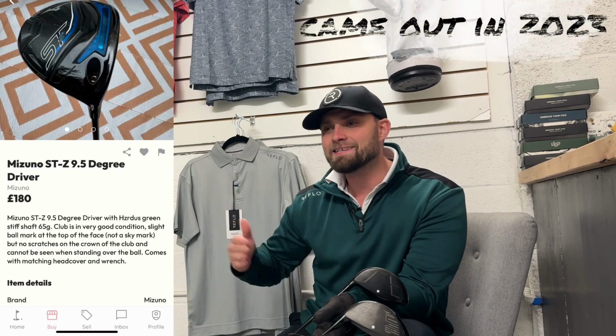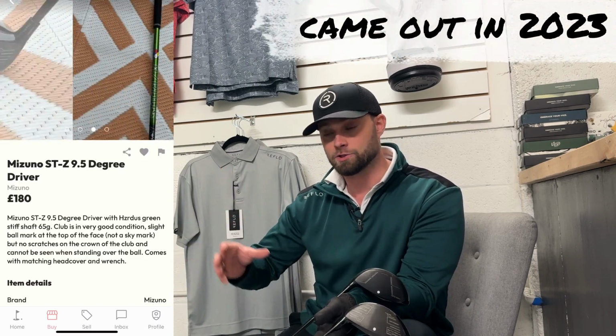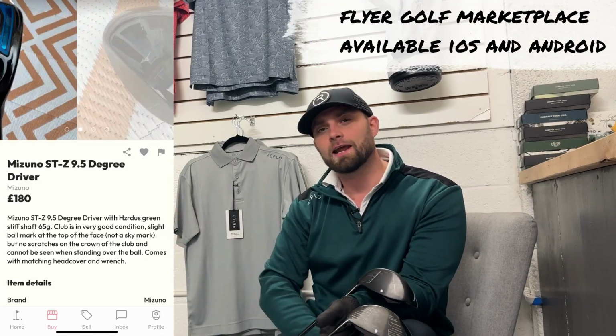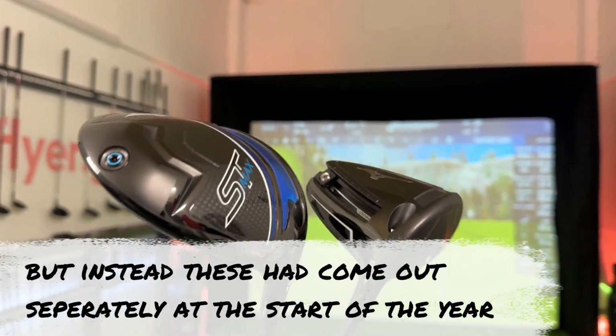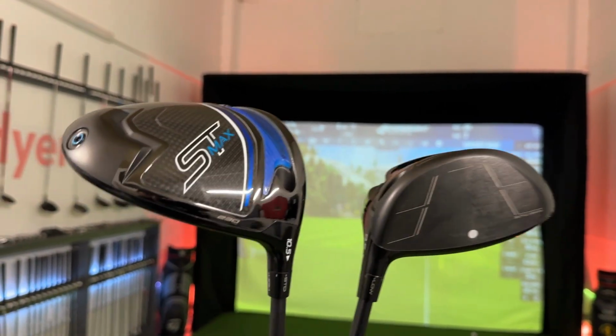Because as I was scrolling through Flyer, I saw the STZ, the neutral stable, your run-of-the-mill 230 that came out in 2023 for around £180. And I was thinking, hasn't that thing just come out? Then I did some digging and I realized that actually these two are joining that series, or did join that series, and both these came out earlier this year.